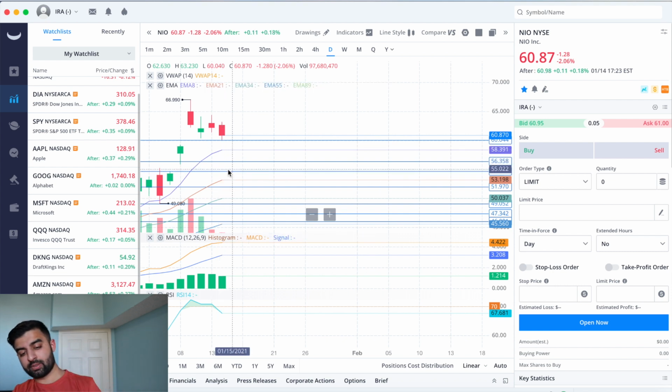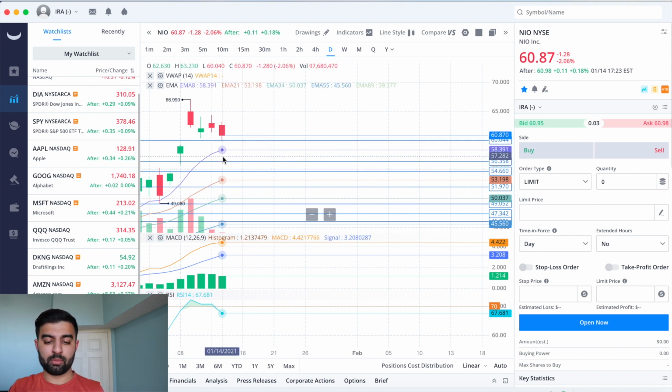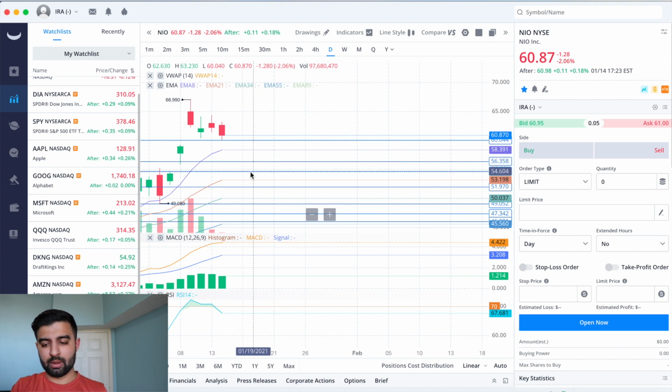Now this 56 and 54 for me personally, unless we see a big sell-off, I don't necessarily know if we'll see that, but we could, depending on how it holds up to this level and how we see the 8 EMA hold. But that for me might be where I'd consider putting on another position, a short-term debit spread or something similar, at that point.